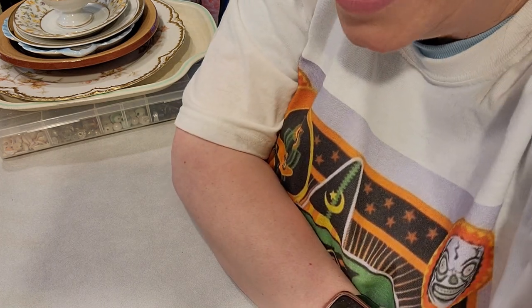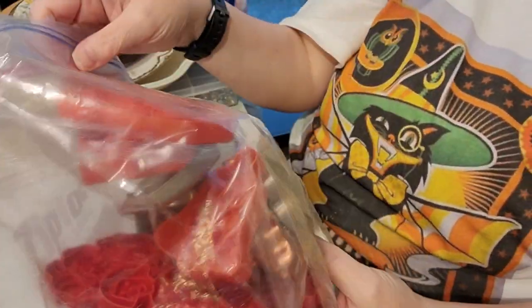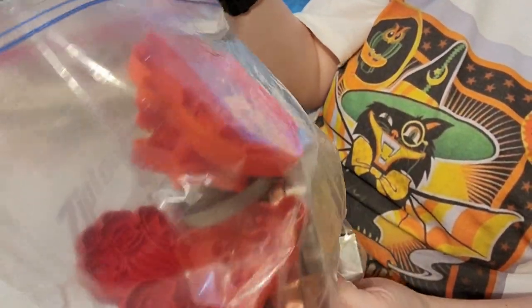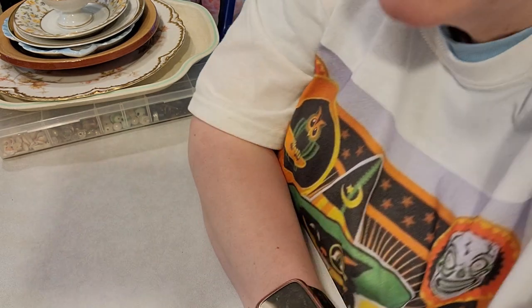Okay. Then I've got a really big collection of cookie cutters. A lot of them are Christmas. Not all of them, but some of them are Christmas. Let's see, we'll put those there. All right.